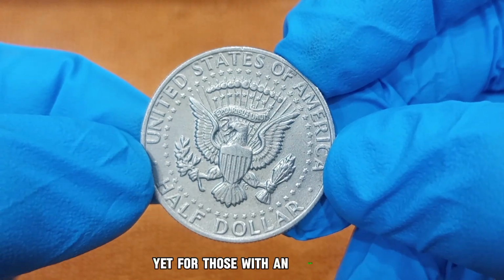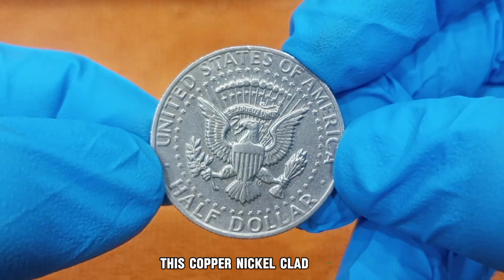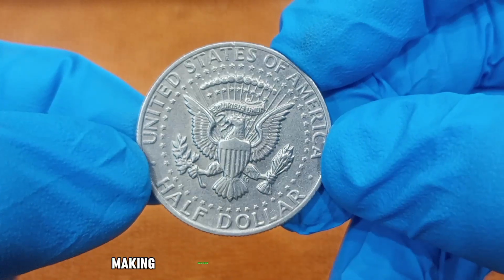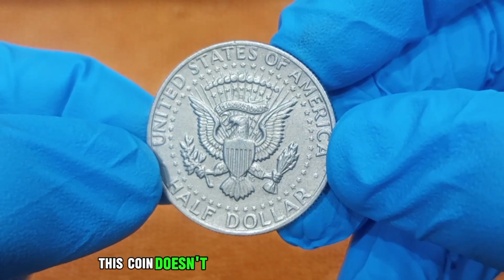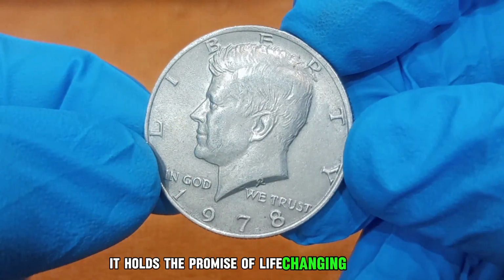Yet for those with an eagle eye and a sense of numismatic destiny, this copper-nickel-clad piece might just be the unpolished gem that elevates a casual hobby into a millionaire-making breakthrough. In extra fine condition, with its deep tones and crisp details, this coin doesn't just tell the story of a nation. It holds the promise of life-changing fortune.